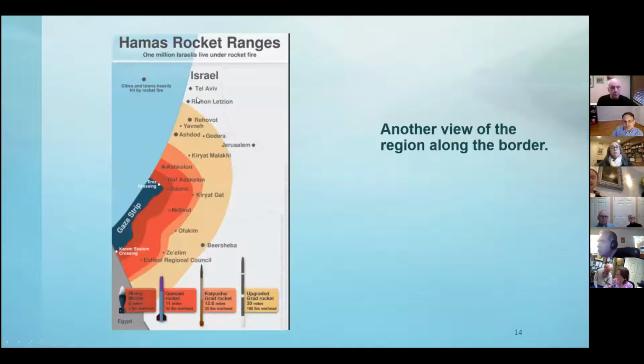Just again, one other strip. There's different kinds of rockets. Again, we've been talking about the mortars and the Qassam rockets. The last two are actually smuggled in, as I said earlier, by Iran. And you just see, again, visually, the distance and the time for something to happen.